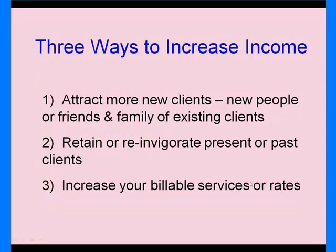The third thing would be to add new services that you're not already doing to your practice, so that you have new streams of income you didn't already have, or raise your rates. All three of these are very well facilitated by what we're teaching you today. There's a fourth way, called winning the lottery or getting an inheritance, but we're not going to talk about that today because I can't really help you with it very much.